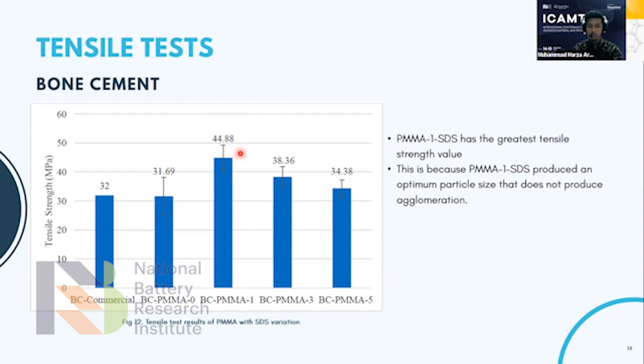Judging from the results of same morphology in the previous slide, in PMMA0 SDS, the particle shapes resulting in the product are uniform and round. Then, in PMMA5 SDS, the same results show agglomeration in the particles, so the appropriate morphology could not be seen. Agglomeration of nanoparticles reduced the potential for improving the mechanical properties of nanocomposites due to the limited interfacial area. Thus, from the tensile test results, PMMA1 SDS produced the highest tensile strength because PMMA1 SDS has an optimal particle size that does not produce agglomeration.